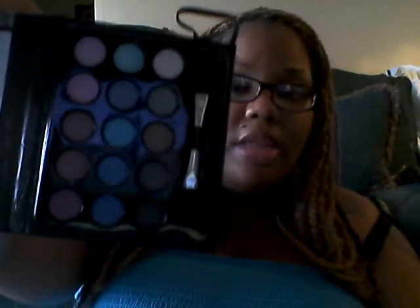I mean, not bad for a dollar. I can work with it. It has some really pretty colors, like I said. It's not doing it justice at all. Sorry about the lighting, guys, but I'm trying to do this quickly so I can put it up and I can lay down.